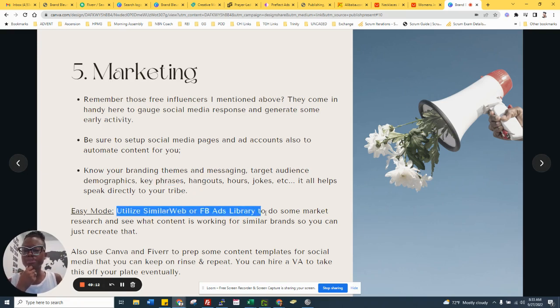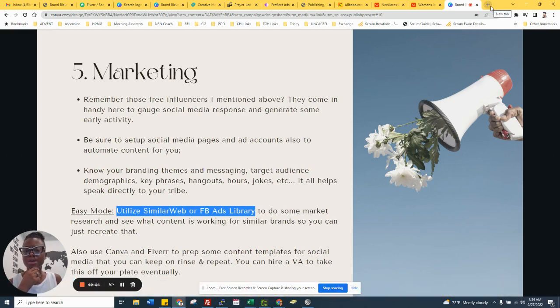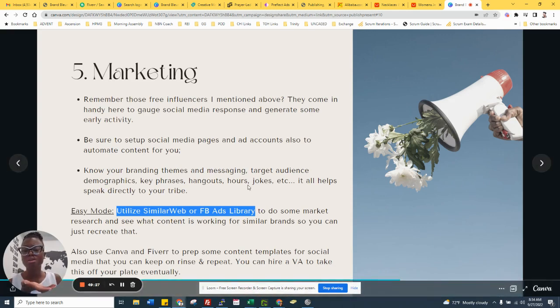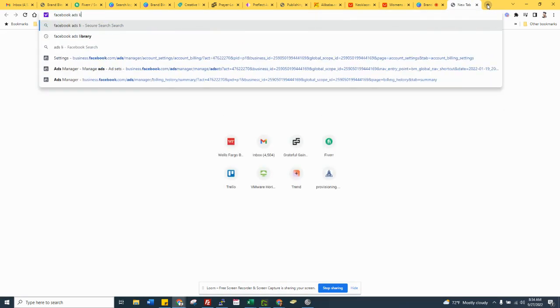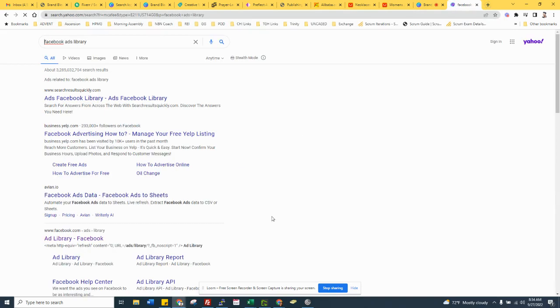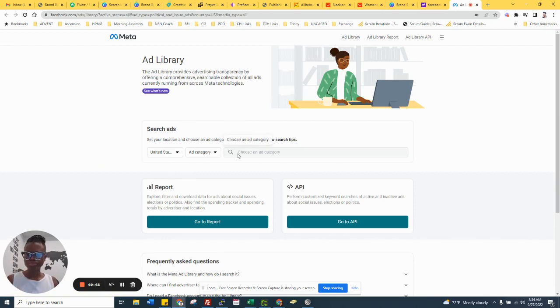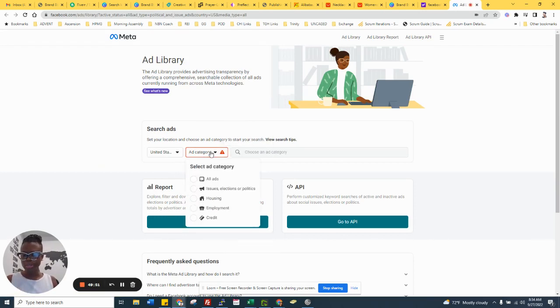Some examples if you feel a bit stuck: similarweb.com or the Facebook Ads Library are really good for you to look up some existing ads if you feel like, I'm not even sure where to start. TikTok also has an ads library. If you just search for Facebook Ads Library, you will be able to search for ads that are currently running on Facebook by similar brands or with similar products. So for example, choose an ad category. If I know I'm trying to sell, I just do all ads.